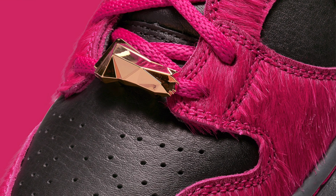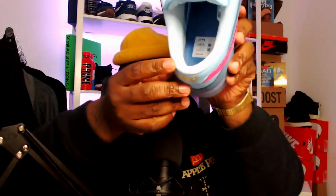They actually had a gold lace debray, which was on here, which I was sad didn't come on the low because I was really looking forward to seeing that. It was kind of in the shape of that thing that's on the inside there. But yeah, all in all, a really cool looking shoe. Very, very interesting.